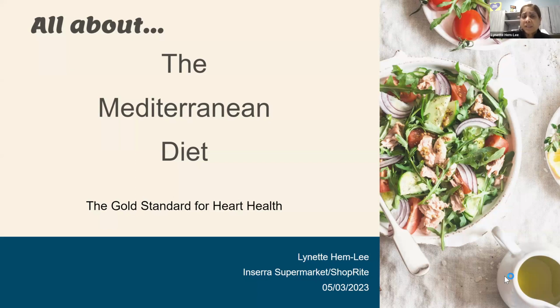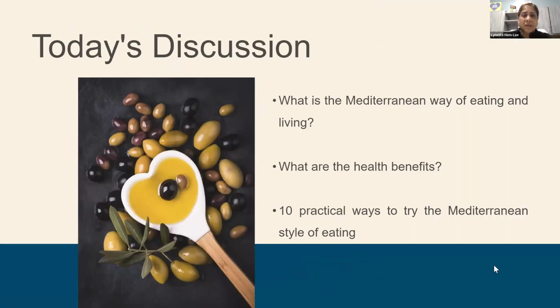But the Mediterranean diet has been studied over and over. Lots of studies have gone into this, and it's the gold standard for heart health and even cognitive decline and so many things. It's such a great diet, a great way of eating. It's a simple way of eating. Okay, so I will get started with this.